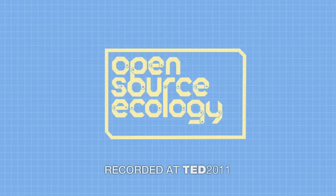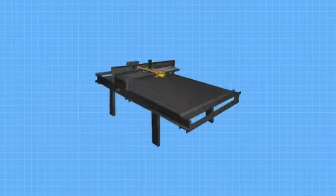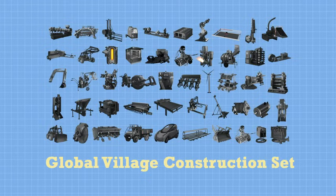I started a group called Open Source Ecology. We've identified the 50 most important machines that we think it takes for modern life to exist. Things from tractors, bread ovens, circuit makers. Then we set out to create an open source, DIY, do-it-yourself version that anyone can build and maintain at a fraction of the cost. We call this the Global Village Construction Set.